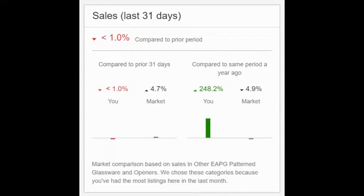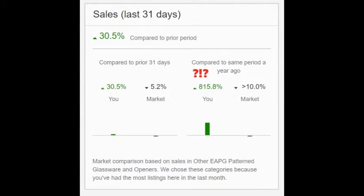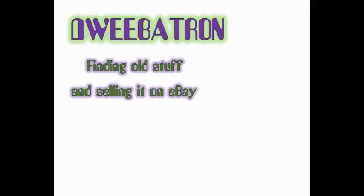The only other thing I wanted to show you was this graph right here, which shows the last 31 days worth of sales. Compared to the prior 31 days, I'm down 1%. I guess that's not too bad. Compared to the same period a year ago, I'm up 248.2%. Now, a few days ago, that said 800 and something, so that's quite a bit down from that. But last year, in July, I only sold like $135 worth of stuff, so it's not hard to improve on that.